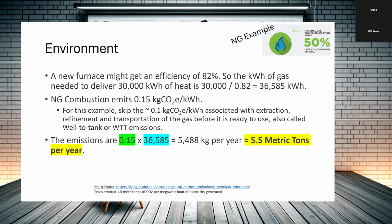Okay, this is the data right here. If you're heating your house with natural gas, you can go through this equation, and this is a 2.5 ton house, making about 5.5 metric tons of carbon dioxide every year. And if CO2 is your concern, or if that's your measure of pollution, whatever you want to call it, if that's your global warming bugaboo, that's what a 2.5 ton house is going to give you for heating only, just heating only, in terms of CO2 output.